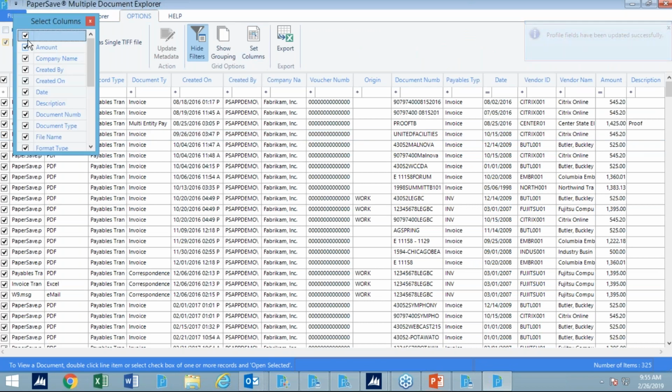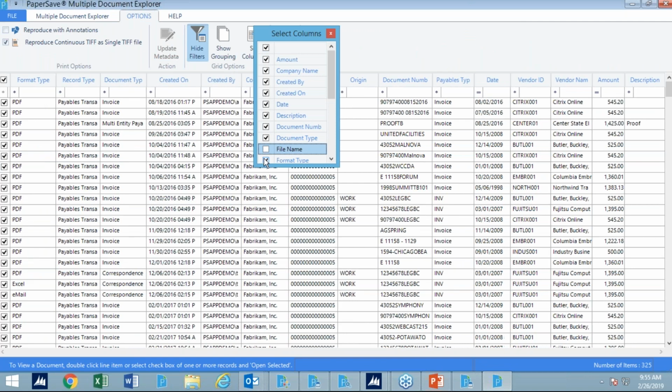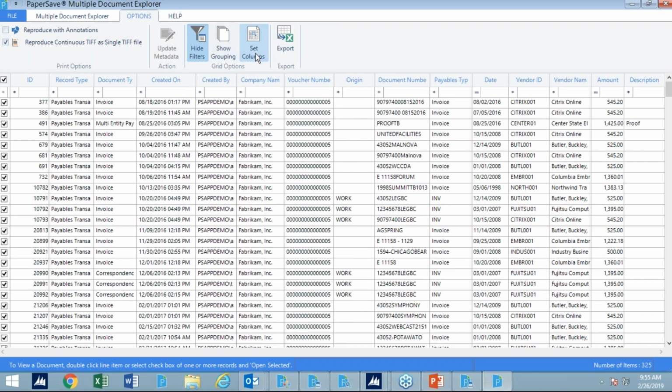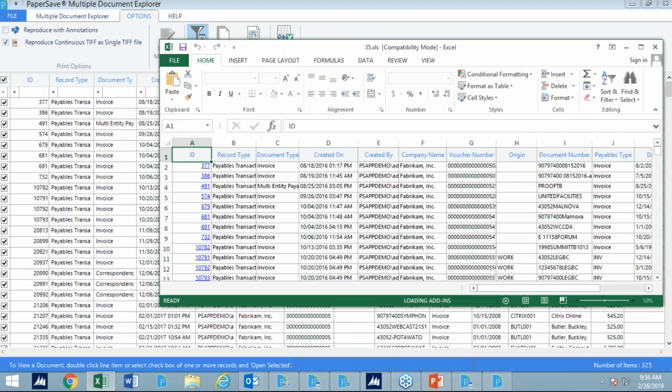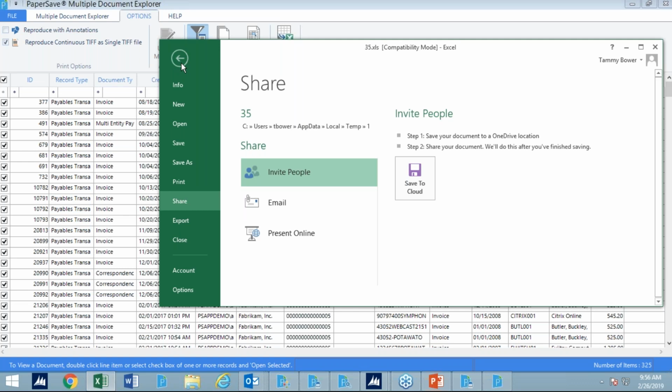I'm going to set some columns because it's important so that it looks nice, right? I don't care about file name. I don't care about format type. I do want ID, and I'm going to export this out into an Excel spreadsheet. What can I do with an Excel spreadsheet? I can share it, right, via email.